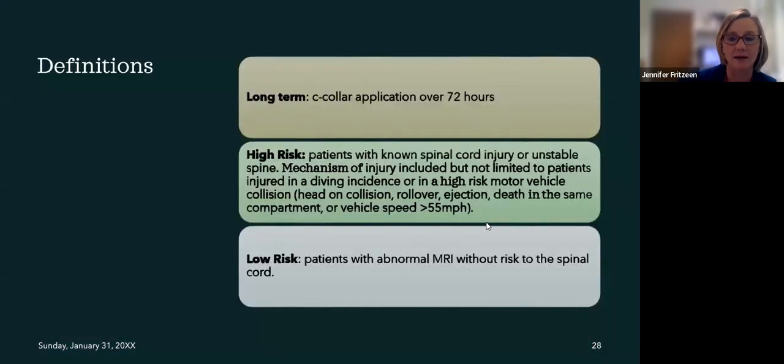So if you haven't looked at it, seen it, or known about it, there is a hospital C-collar nursing practice guideline. I believe we just updated it recently. It looks at long-term, and the definition of long-term is patients who are in C-collars over 72 hours. Other important definitions are high risk versus low risk.